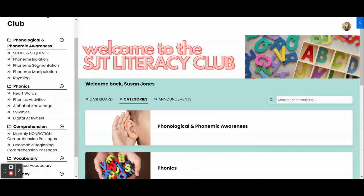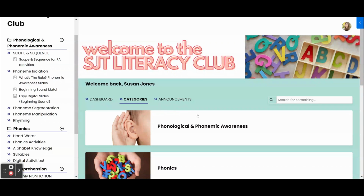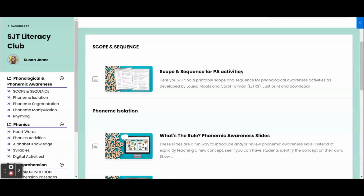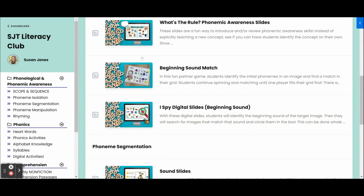Over on the left-hand side, if you want to see any more of the activities, you can click on these arrows, and then these are the 5 areas. So in phonological and phonemic awareness, we have a scope and sequence. We have a bunch of different activities that you can use here. What's the rule? I Spy slides. These are ones that you can display on your smartboard.